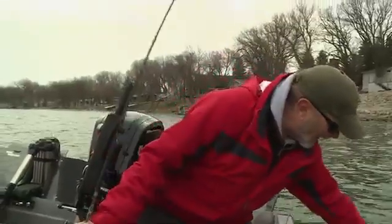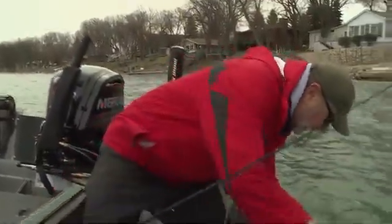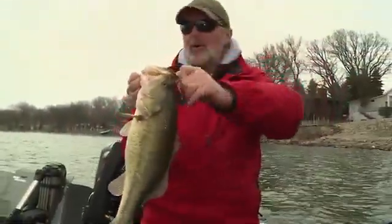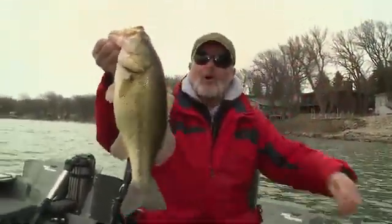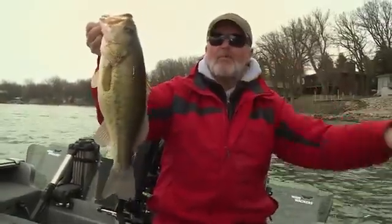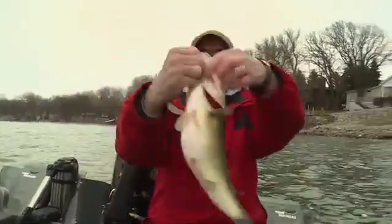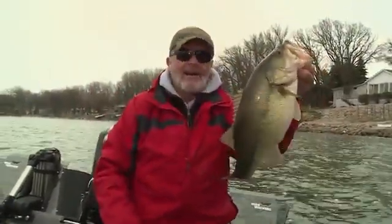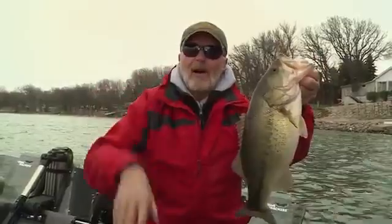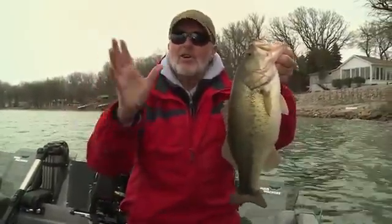But for early in the year, this has been a lot of fun. Just really a lot of fun. I love cranking like this. You know, just put down the trolling motor, put on some power fishing baits, just start covering water. And at the end of the day, a lot of times you'll be amazed at how many fish you catch.